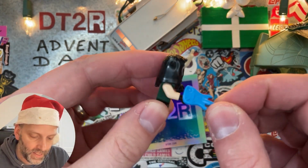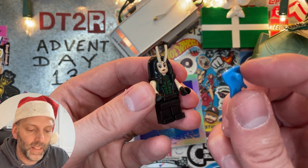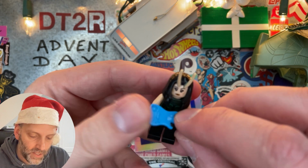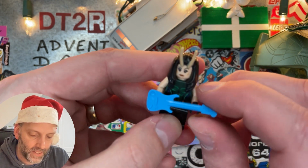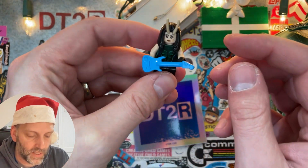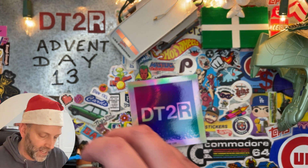Oh, nice. I mean, this is extremely nerdy, but I like how they put the little stud there for the characters to hold, because you used to have to do that on the neck, and so it would get a little bit weird, but that was pretty sweet. She's ready to rock and roll. There we go. Nice little minifigure. I'll come back tomorrow and know who that is.